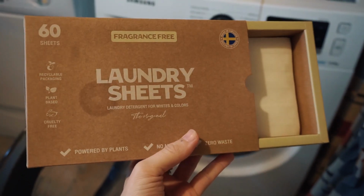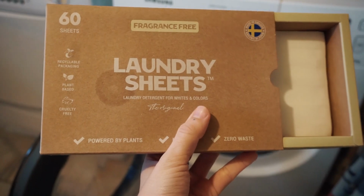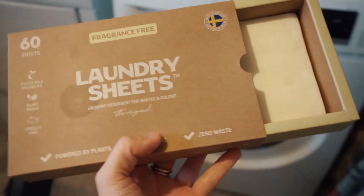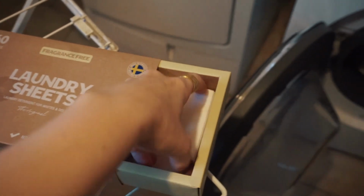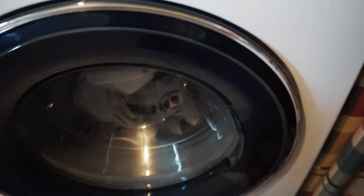Anyway, we're throwing this in the wash now. This is my laundry detergent. These are laundry sheets, and I think you can just find them by searching for laundry sheets. They're super nice and handy. So you simply take a sheet like this and you pop it into your washing machine, and that's it.